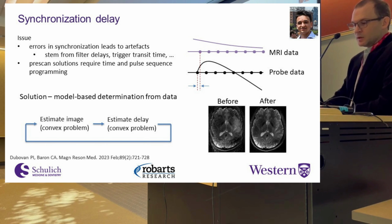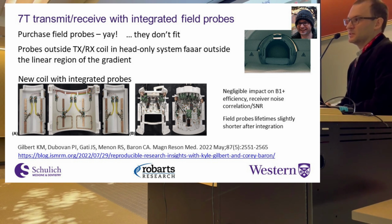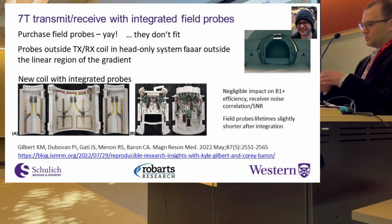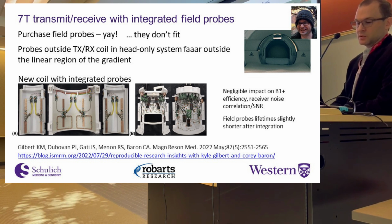Another project that we worked on was a transmit receive coil with integrated field probes. This is Kyle Gilbert, our main RF engineer at the CFMM, very talented. We purchased field probes, so that was great! But then they didn't fit. You can see that we have this little bit of space at the top. The clearance there is maybe less than a couple millimeters, which does not accommodate a field probe. But even if we could fit the field probes, we really wouldn't want to put them way out there anyways. If you put the probes right against the bore liner like that, you're way outside the linear region of this head gradient. So it's really not measuring stuff that's in line with what's happening near the center of the magnet where things are linear.